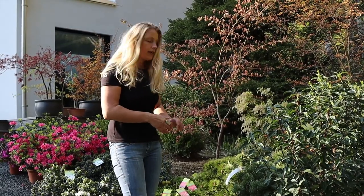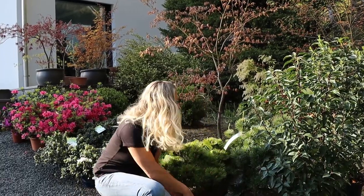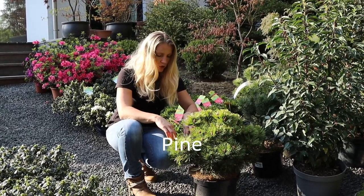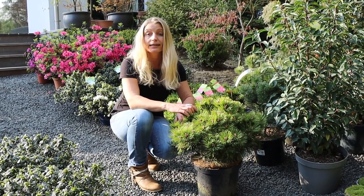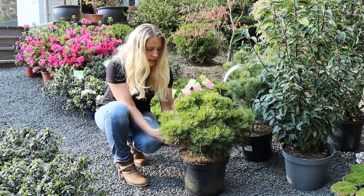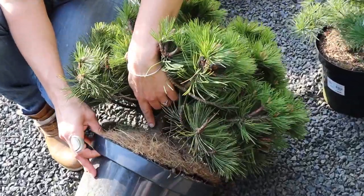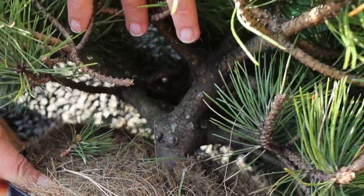Okay, and then coming to the very last section of conifers. Let's start with this one here. This is, unfortunately, just labeled as pine. So I'm assuming it could be a Mugo pine, but I'm not sure because it doesn't have a proper name and doesn't have a cultivar name either. This happens quite a lot here. This is a smaller size. It has, you see, a little trunk, but it will grow so that you actually can't see that trunk. So it will grow more in the shape of a bush, really.